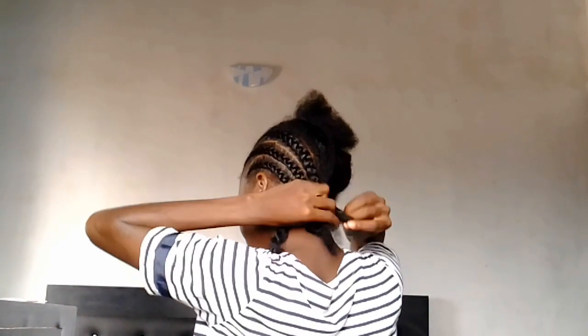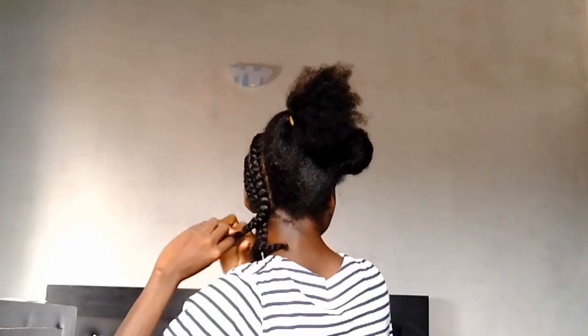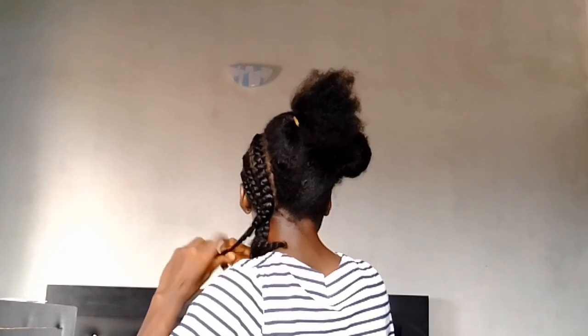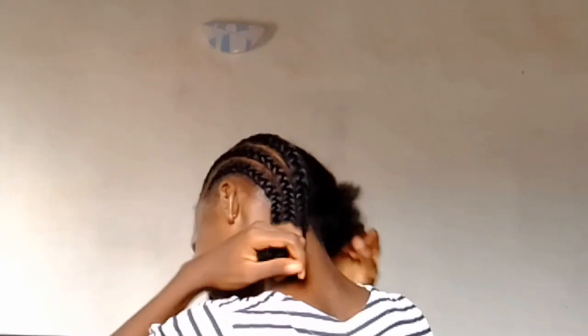Back cornrows are a classic and timeless style that never goes out of fashion. They are easy to maintain and can be styled in a variety of ways, making them perfect for both casual and formal occasions. So let's look at some of the benefits of cornrows.